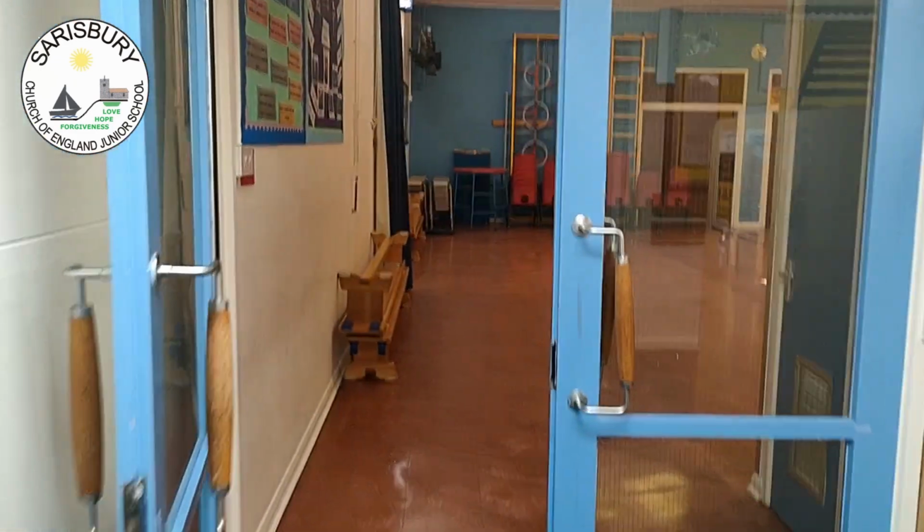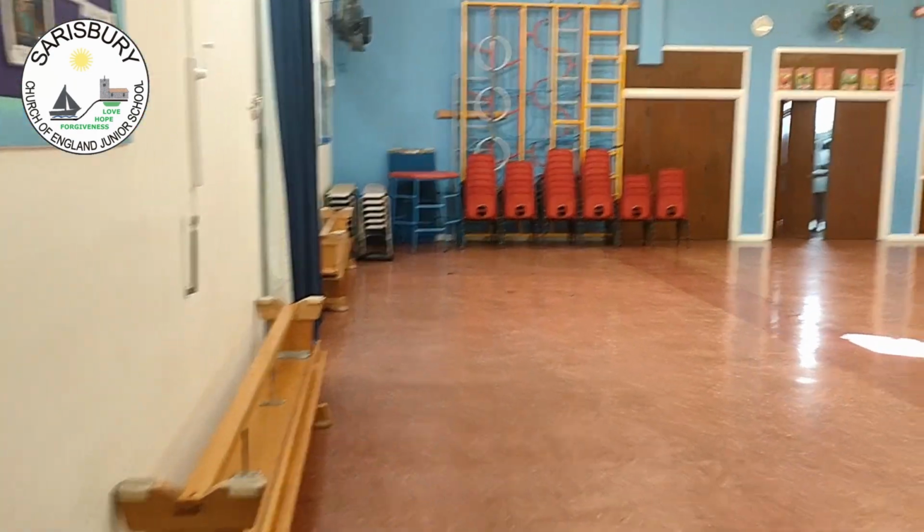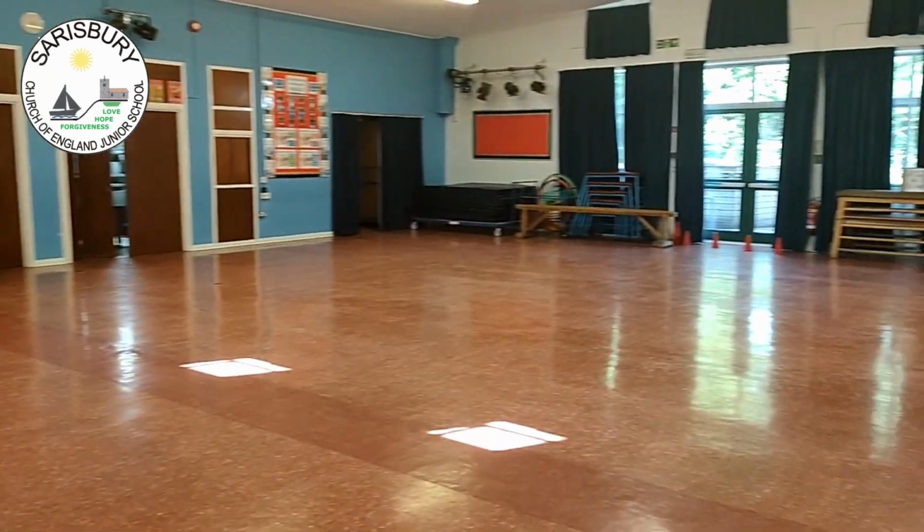One key part of the school is the hall. There are many different entrances to this area. In here we have our school assemblies, and it's also where we have our lunch and do some indoor PE.